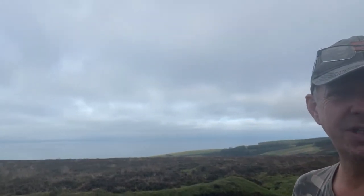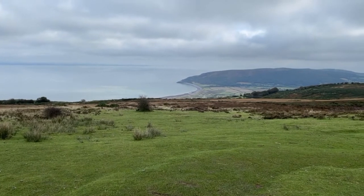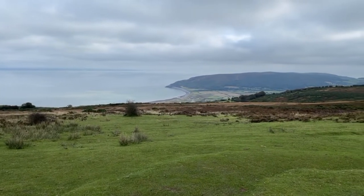So we drove up onto the moors a bit more, and now we've got fantastic views. Beautiful views of the sea. We're still looking for the red deer, obviously, but we're gonna take a walk in a minute and see if we can see any more. So we'll see you in a bit. And that would be Porlock Bay. Stunning views.